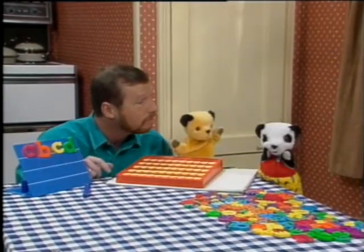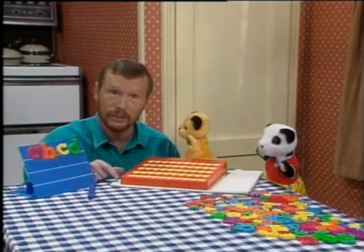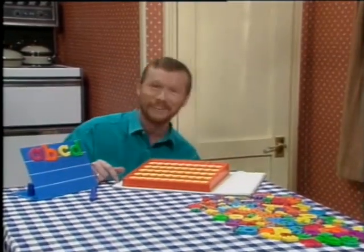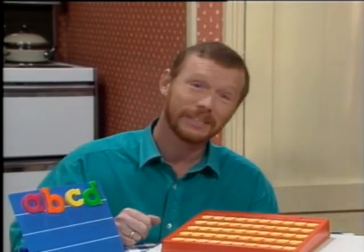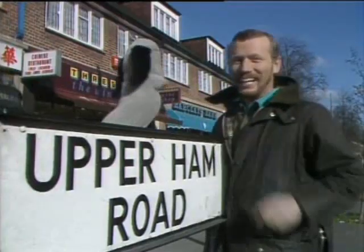Are you coming with us, Sue? No, I think I'll stay here and read a good book. You're going to read a good book. Very good thing to do. What about you, Sooty? You're going to stay and read as well? OK, off you go. Looks like it's just Sweep and me. Oh, unless you'd like to join us. Are you coming? Come on. Sweep? Sweep. Oh, there you are.